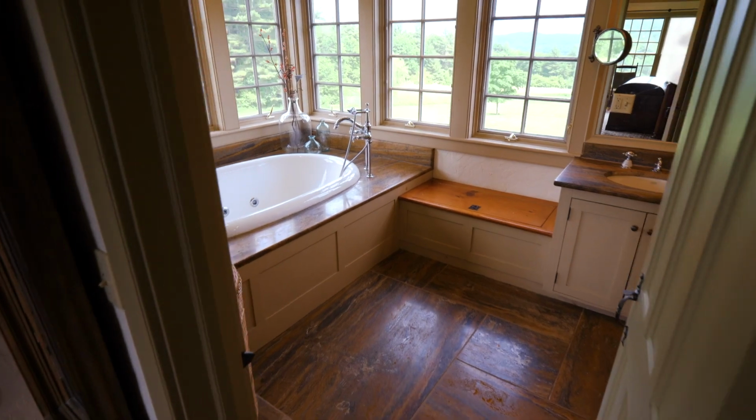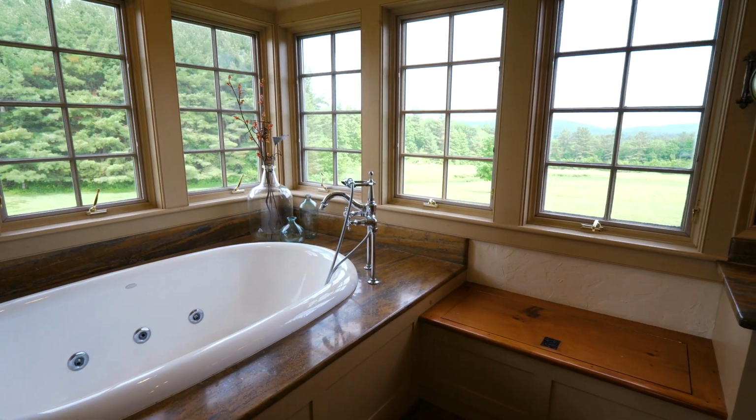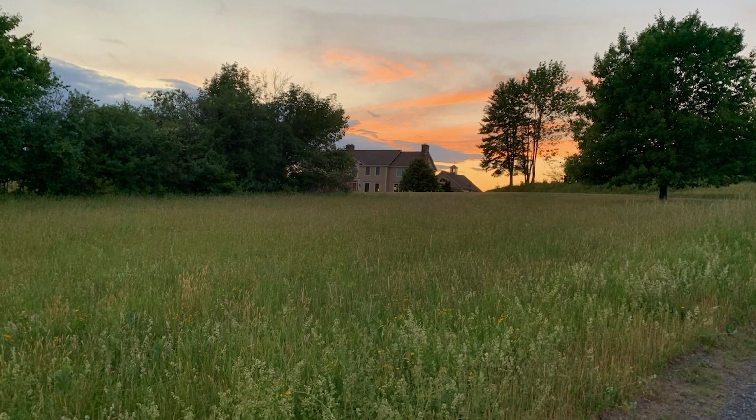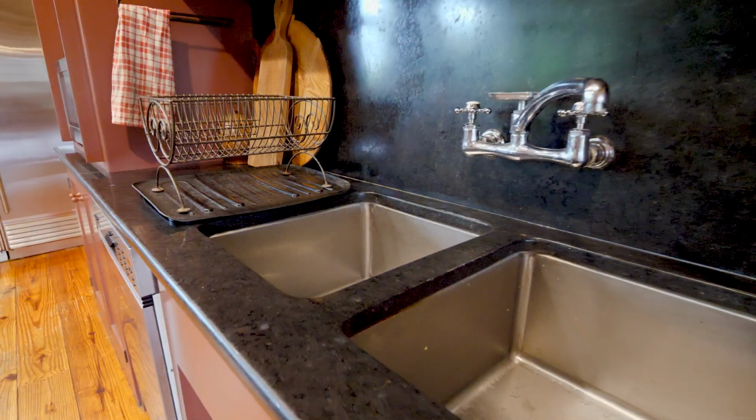The master bath is all limestone. All the tiles are custom cut. From both the bath and even from the shower, you can watch the sunset. The sunsets are stunning. I went to Cornell Hotel School, so the kitchen was extremely important to me.